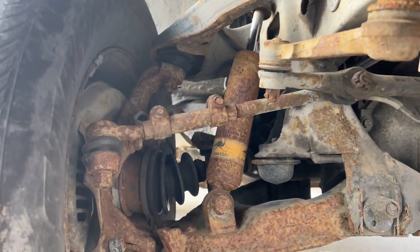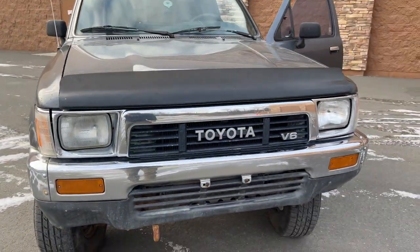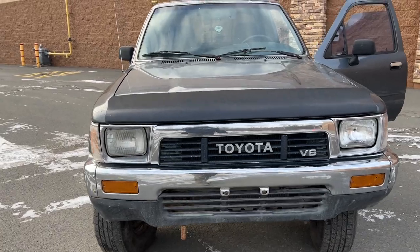The only thing I might change is the CV, the upper and lower ball joints, and probably the tie rods. But the suspension, the shocks, I'm probably going to leave it.